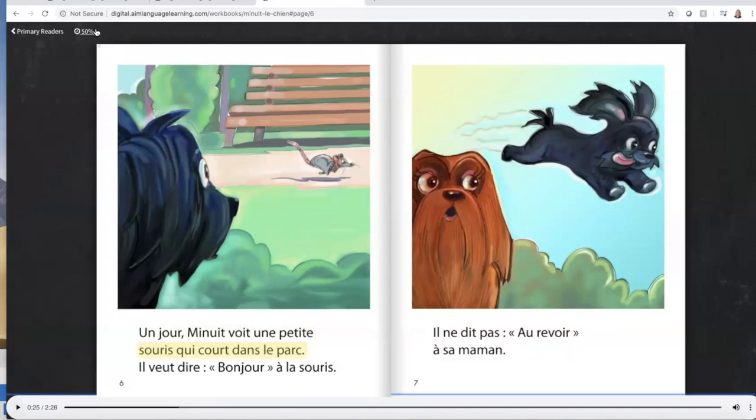So those are the options that you have there. And how about 125%? Qui court dans le parc. Il veut dire bonjour à la souris. So slightly faster than the original was recorded.